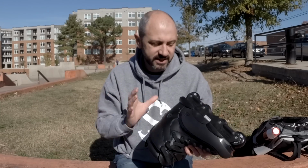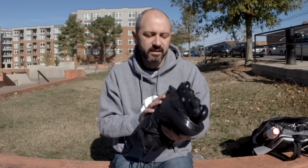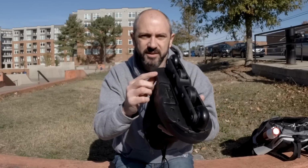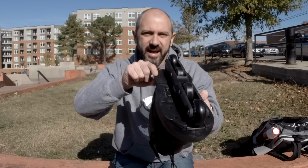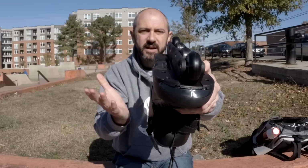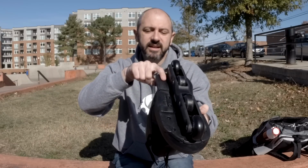One of the most interesting things about these Remz to me is this sole plate. So I've skated a bunch of different sole plates. It is interesting in that the heel of the sole plate is a little bit of an angle. So it's not this flat sole plate that you're used to. This heel actually comes out a little lower and it's at a nice angle.